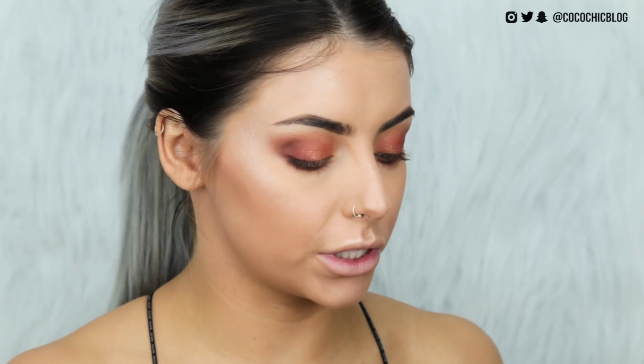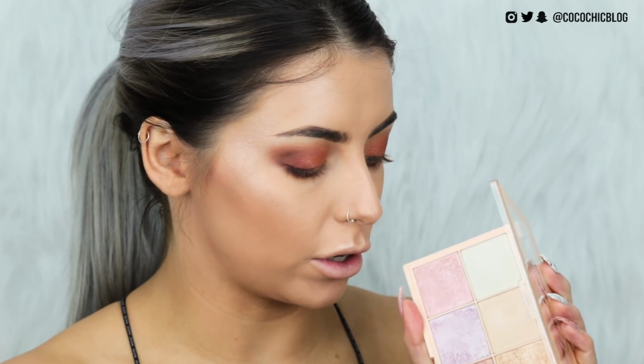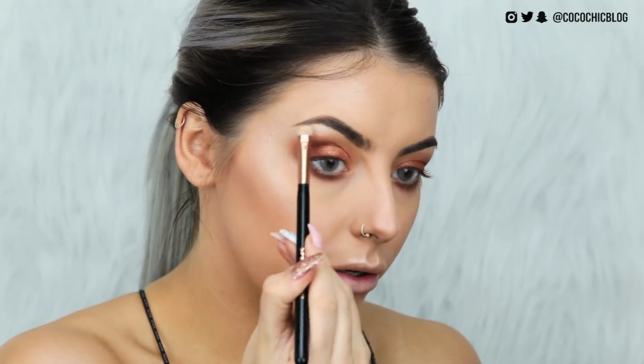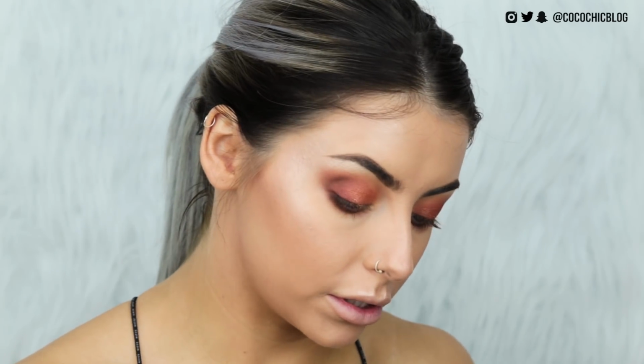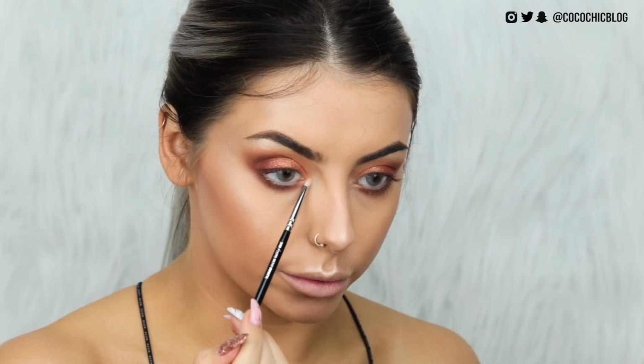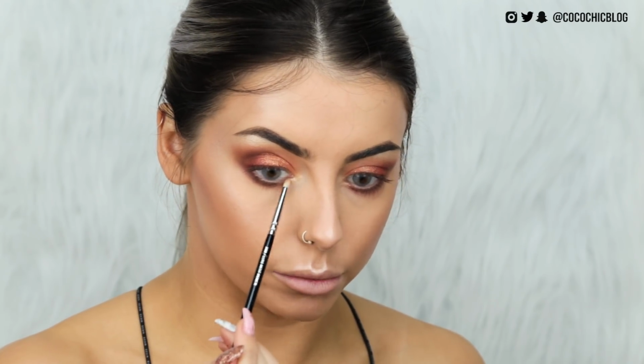I'm then going to go ahead and use Soph's palette again, and I'm going to take that kind of golden baked highlighter. And first of all, I'm going to pack that on my brow bone. Love this stuff. And then I'm also going to take a little teeny tiny brush and highlight my inner corner with that. Kind of bring it in a little bit actually.